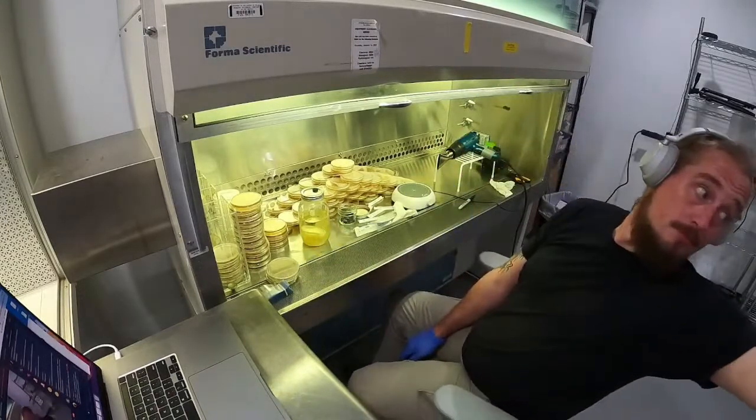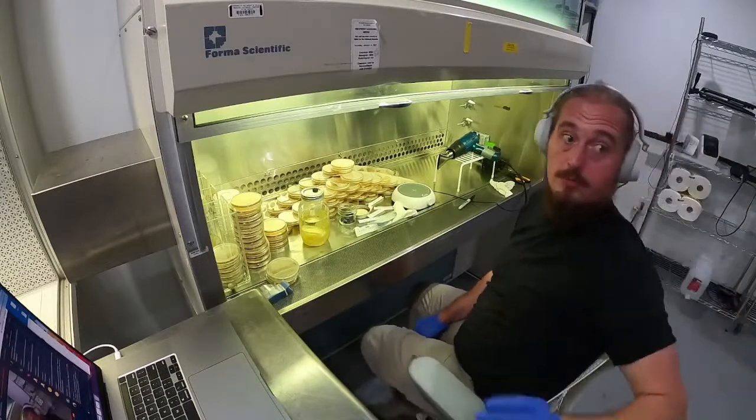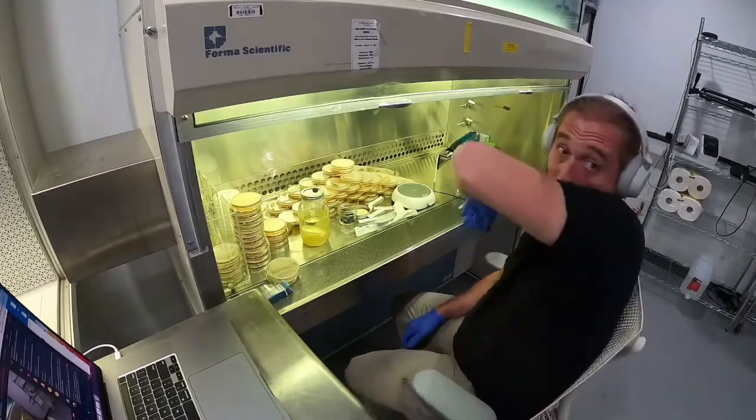Reishi. I don't have the official labels for them yet because I have to print them off my phone.